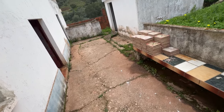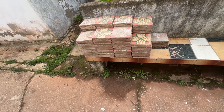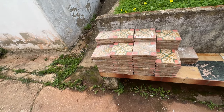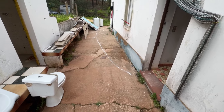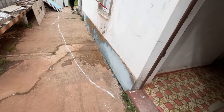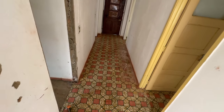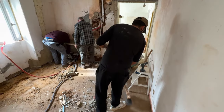We have saved the tiles, well, the majority of them. There's still a lot of them to take out, but we've got them all piled up here. All the rubbish is to go to the tip, and all these tiles. Then we're going to see what's going to happen. So here is all gone.